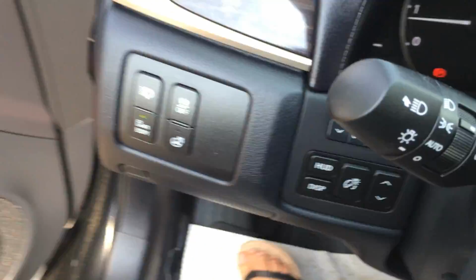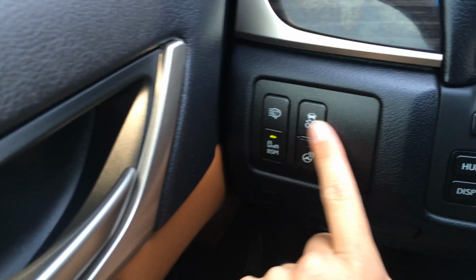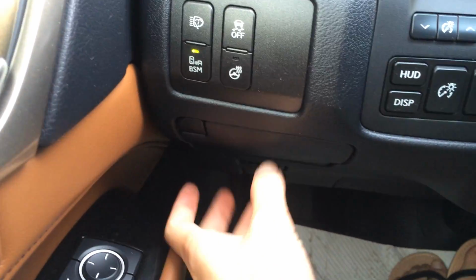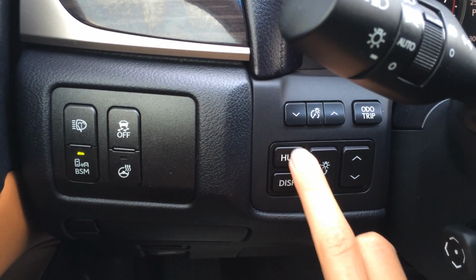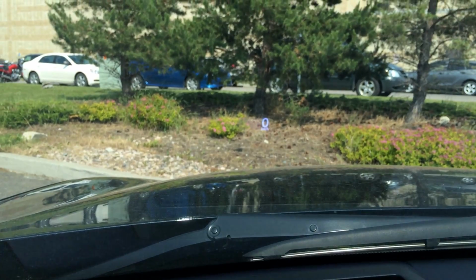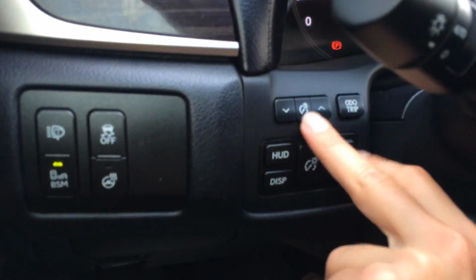Jump inside. So you have headlamp washer button. You have your traction control off switch, heated steering wheel, blind spot monitoring. You have a little storage unit here with a velvet finish. Heads-up display, so this turns it on or off, the brightness of it, and then moving it up or down. So there's your kilometers. Then the odometer, trip, dashboard lights.